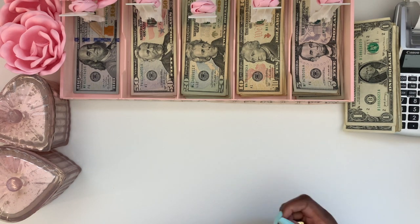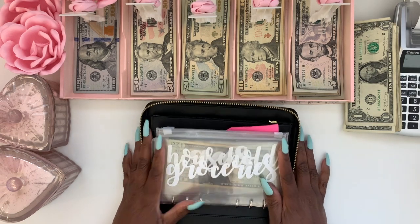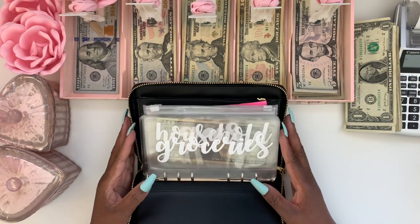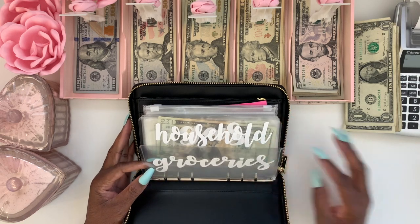Okay, guys, so I'm going to go ahead. Here's my wallet. Are the envelopes in there? Yeah. Okay, so let's see. Hopefully you guys could see here. Okay, we're gonna start off with our groceries.